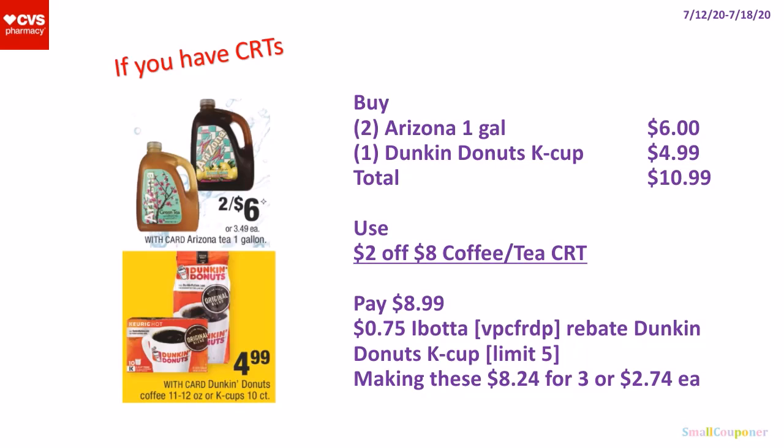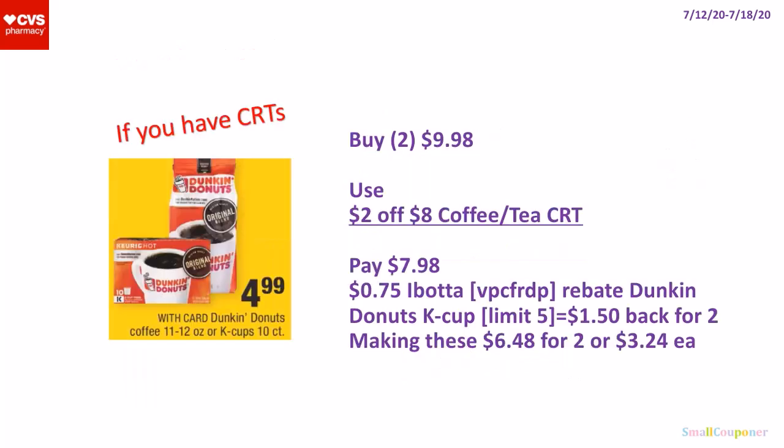You can buy two of the Arizona 1 gallon for $6 and one of the Dunkin' Donuts K-Cups for $4.99. Total comes to $10.99. Use a $2 of $8 coffee or tea CRT, pay $8.99, and there is a 75 cent Ibotta rebate for the Dunkin' Donuts K-Cup. It's a limit of 5. And again, my referral code is vpcfrdp, making these $8.24 for 3 items or $2.74 each.